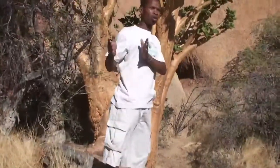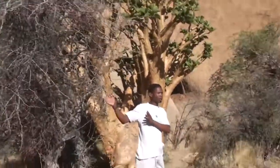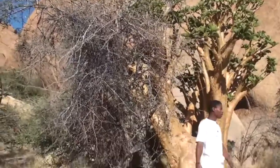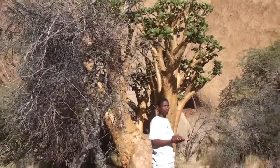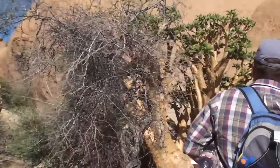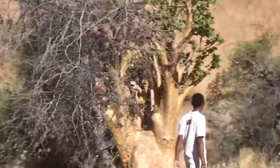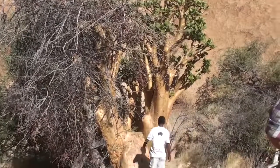It looks very close to the moringa or the Aloe dichotoma, the quiver tree, but this one has a very big stem. It's like a succulent plant. It stores a lot of water in the stem itself, and this tree can stay for a long time without water. Come close and you can see it's peeling.